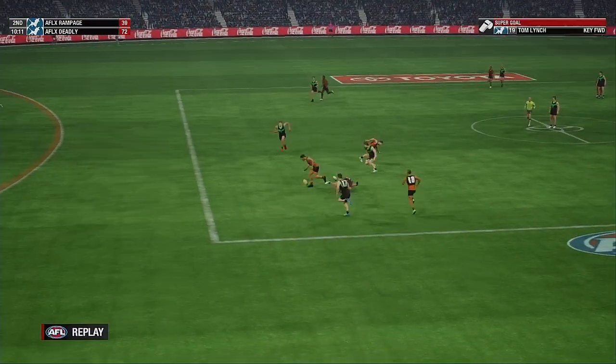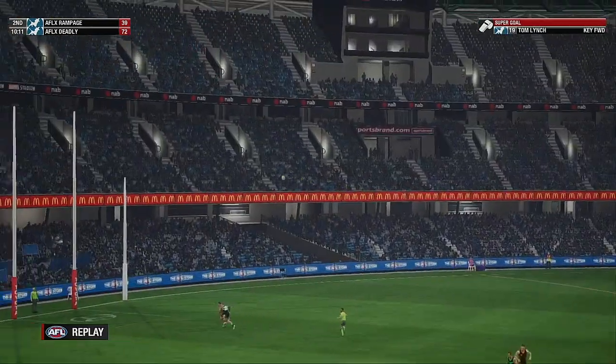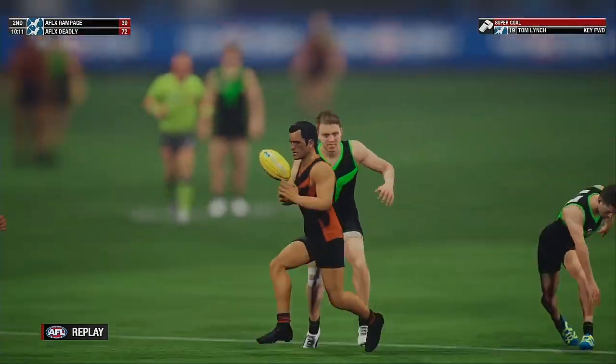Lee couldn't be happier with that goal. Margin in a really tricky situation. That goal will be a real confidence boost. You can see he's up and about now. Some great ball movement there. You just knew they were going to score.